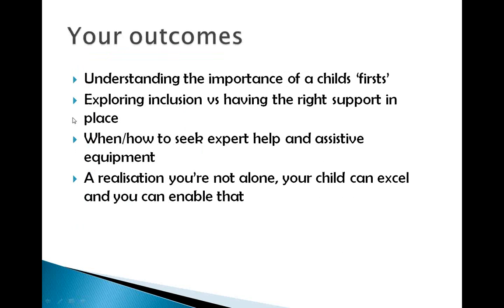As you saw when you signed up for this, these are your outcomes. So to have an understanding of the importance of a child's firsts, whether that's the first day at school, the first friend's party, and all the other firsts that every individual should and must go through.